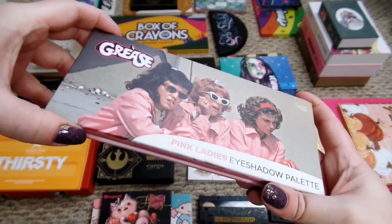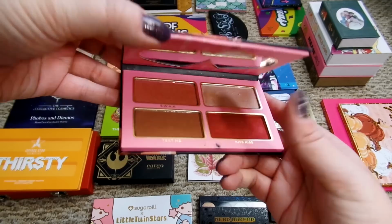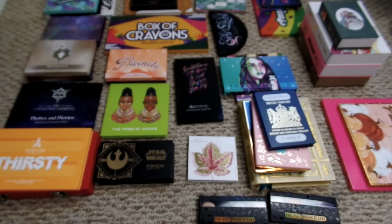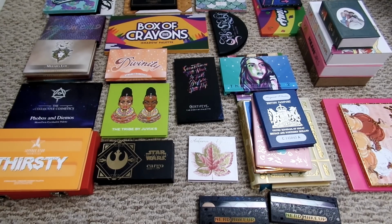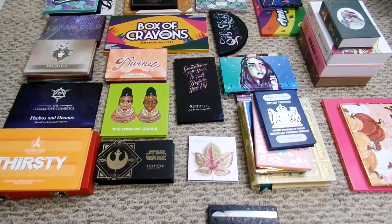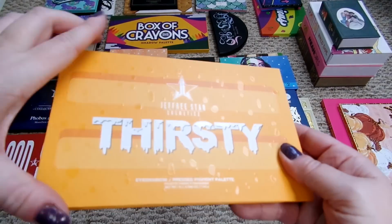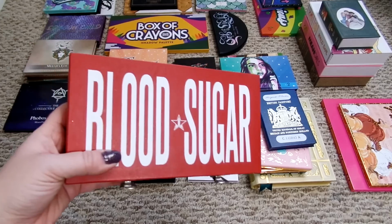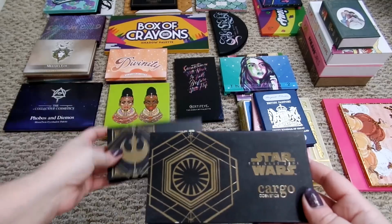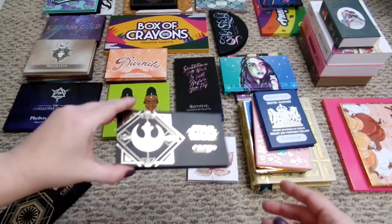I have the Grease palette from Sola Look. 2 palettes from Sugar Pill, the Feline Fancy, which they have all these in singles now. And the Little Twin Stars, which was kind of disappointing, but I haven't decluttered it yet. I do have singles, but I wasn't gonna include that in this video. 2 from Espionage Cosmetics. This one is the Colavadia palette. It's like the Harry Potter themed one. And the RPG palette. 2 from Jeffree Star. I have Thirsty and Blood Sugar. My 2 Cargo Star Wars palettes. I don't know if this is actually even considered indie brand, sorry. This is the Dark Side and the Light Side.